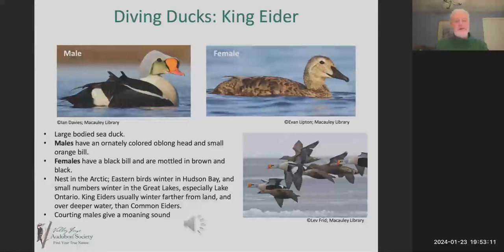Females have a black bill and a mottled brown. They nest in the Arctic and really high up in the Arctic, and then they winter in the Hudson Bay and sometimes in the Great Lakes, and then also along the coasts. Really cool birds.